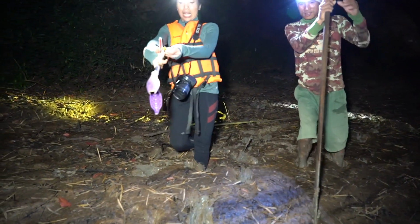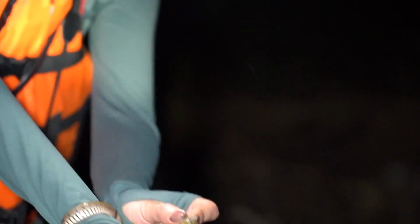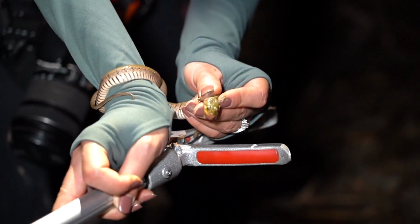It's a checkered keelback. Oh, it's a checkered keelback? Yes.